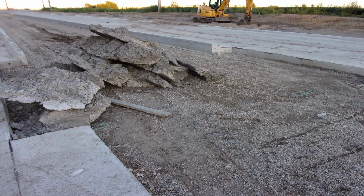Now, that seems like a big waste of a lot of concrete. You'd think they could shut off that machine from putting a curb, but I don't know. I don't run the machine and I don't know exactly how it works. But I'm sure they'll just take that concrete, grind it all up, turn it back into powder, and be concrete again.